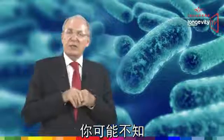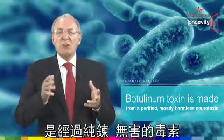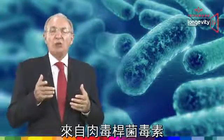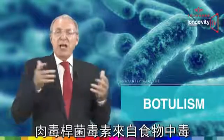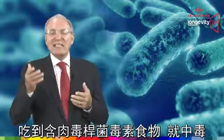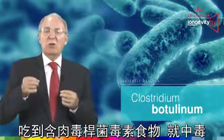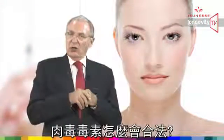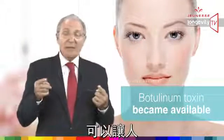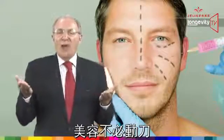You might be surprised to learn that botulinum toxin is made from a purified, mostly harmless neurotoxin that causes a disease called botulism. Botulism is a form of food poisoning that occurs when someone eats something containing a neurotoxin produced by the bacterium Clostridium botulinum. So, botulinum toxin became available and made it possible for people to do something about their face without getting surgery.